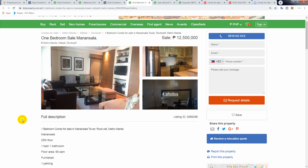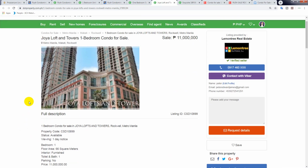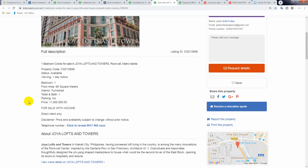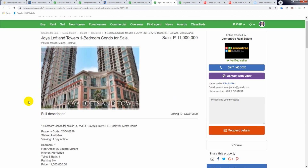Okay, that's it. And decent looking condo there. Number 5. So number 5 is in the Joya Lofts and Towers. Now, I'm pretty sure this did say it was a loft. Let me just see there. No, I must be thinking of another listing, because, look, it is kind of hard to say with this one because they've only got this one picture, okay?